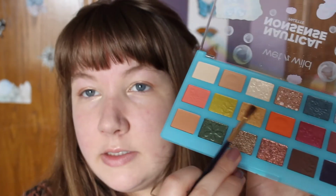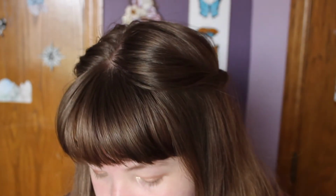I'm gonna, okay, I should do something else. I'm kind of in between these two colors here, which are pure glitter. So I think I'm gonna do this one, work that into my outer corner, maybe the middle of my lid. It's a little pop. That's kind of crazy. I feel like a disco queen.